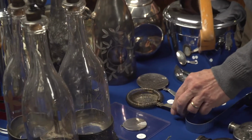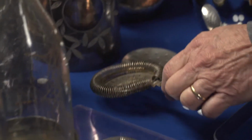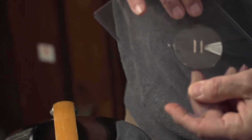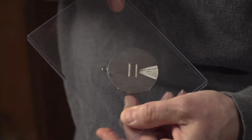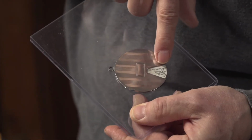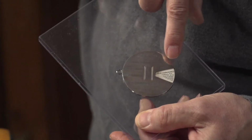Here we have a couple of Julep strainers, or just strainers for your cocktail shaker. And this is a very clever little recipe charm made by the Napier Company. You would rotate this and it would tell you the recipe for an old-fashioned and what went into an old-fashioned or various other mixed drinks.